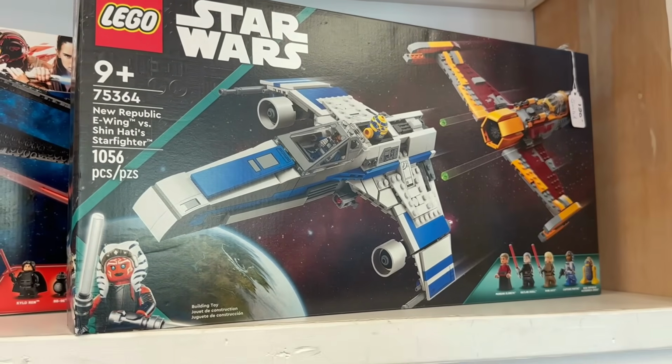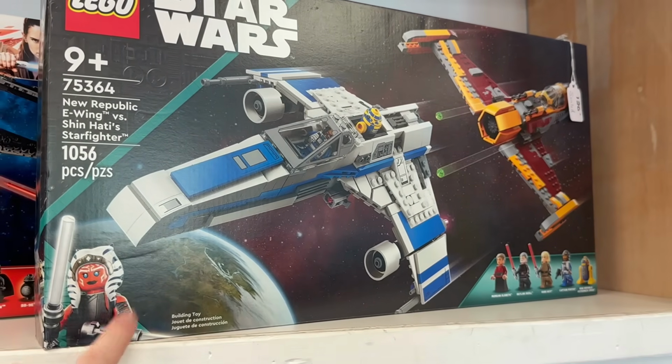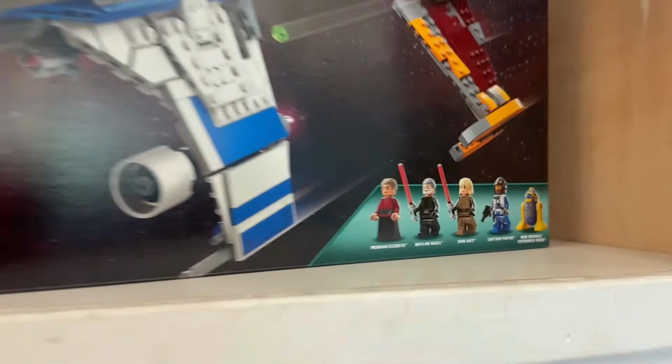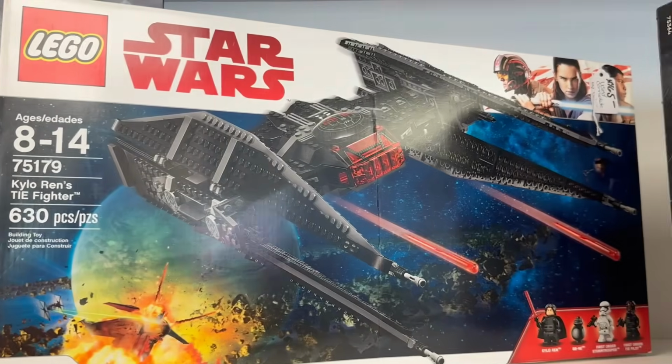And we'll run through their Star Wars sets really quick. We've got the New Republic E-Wing versus Shin-Hati Starfighter 2-pack. Another one, if you guys heard my rant in our previous video, highly recommend you pick up. I think there's some great sleeper minifigs in this set, and I think the New Republic E-Wings we're going to be seeing more of in future Star Wars content.